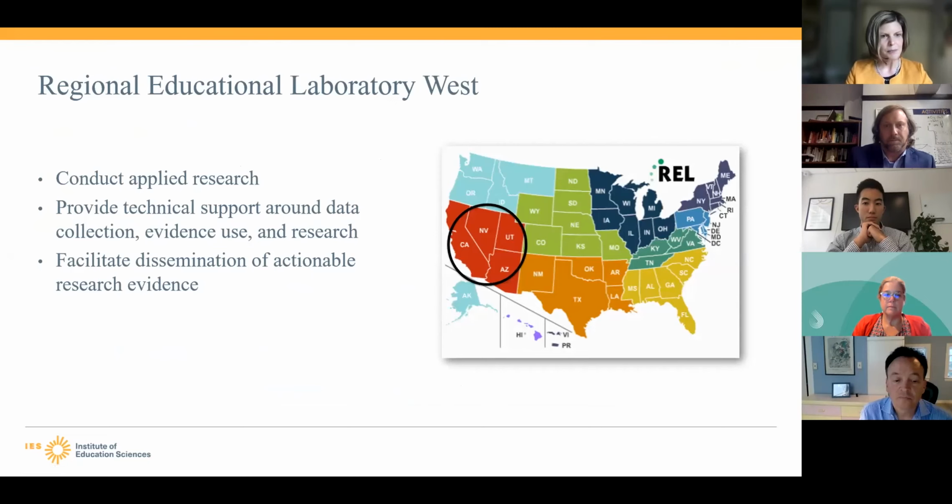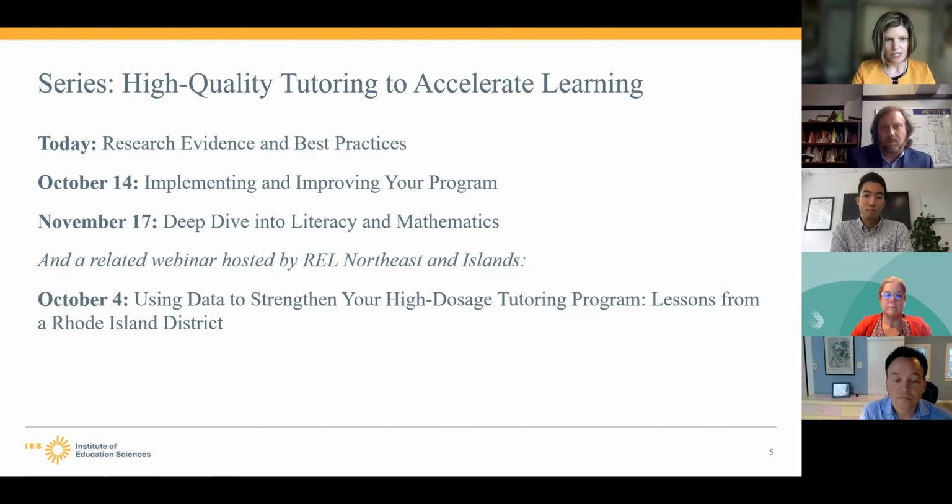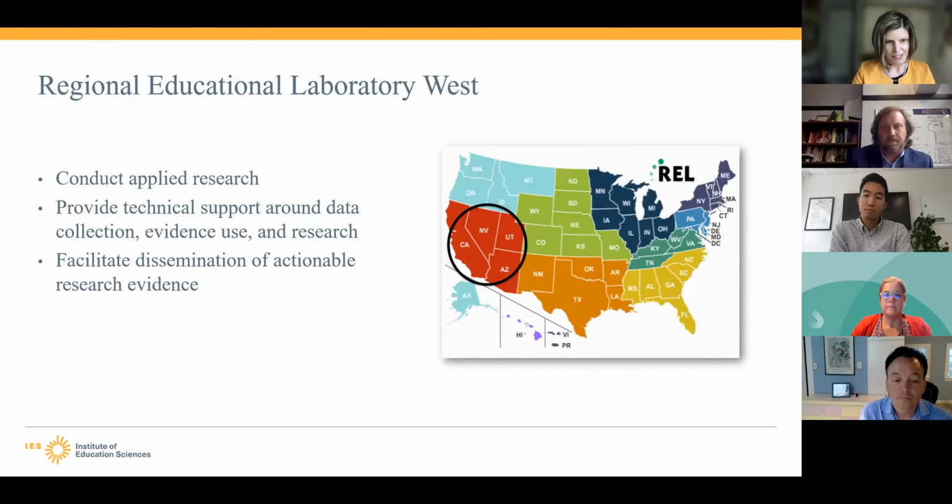I'll share a bit about the Regional Education Laboratory West, or REL West. We're one of 10 regional education laboratories funded by the Institute of Education Sciences. Our goal is to promote the use of data and research evidence to inform policy and practice. We work with stakeholders to support evidence-based education systems. REL West focuses on California, Nevada, Utah, and Arizona, but you'll see by the map on your screen that all states and outlying areas are covered by a lab.